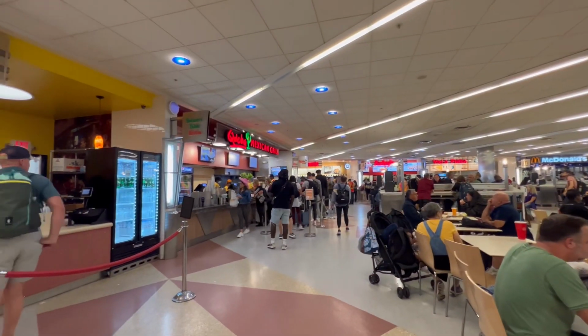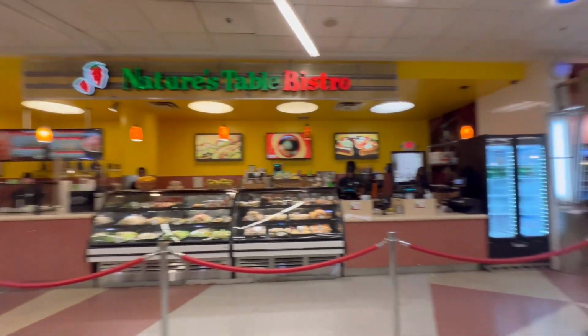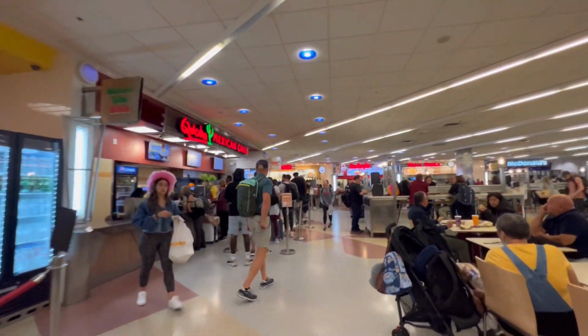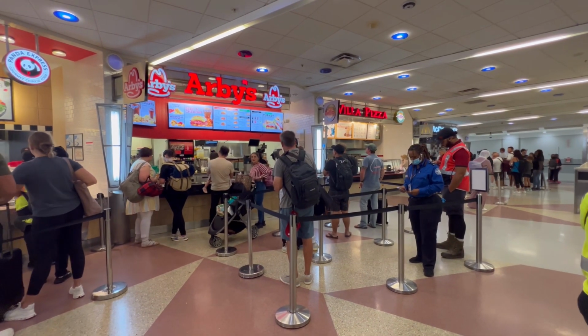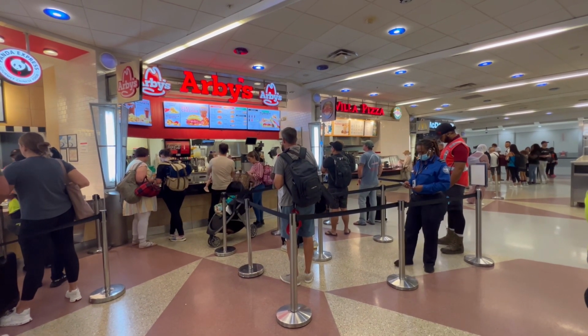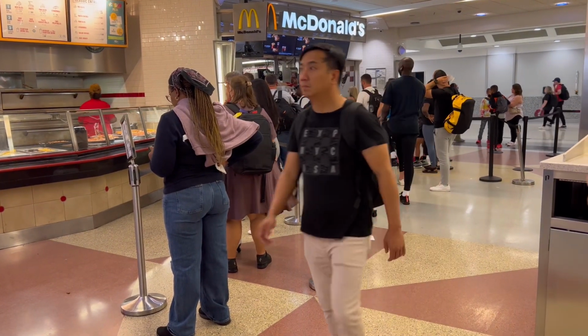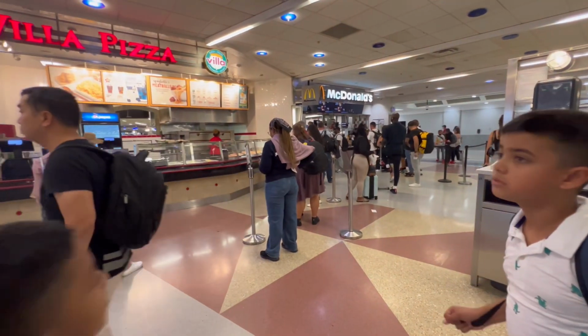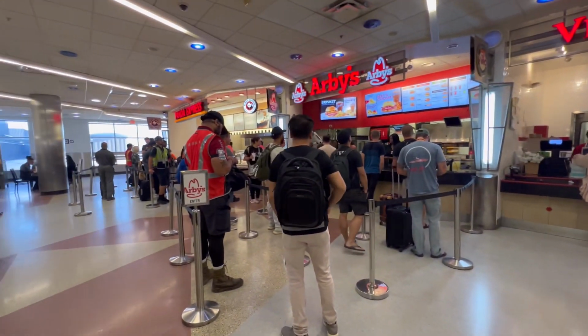Some of the biggest lines are at Qdoba and Caribou Coffee. Nature's Table Bistro is quite empty. We got Arby's and is it Villa or Via Pizza? Villa. Of course, the most crowded place is the McDonald's. McDonald's or Dunkin' Donuts, right? Those are the two places always the most crowded. And Arby's. Wow.